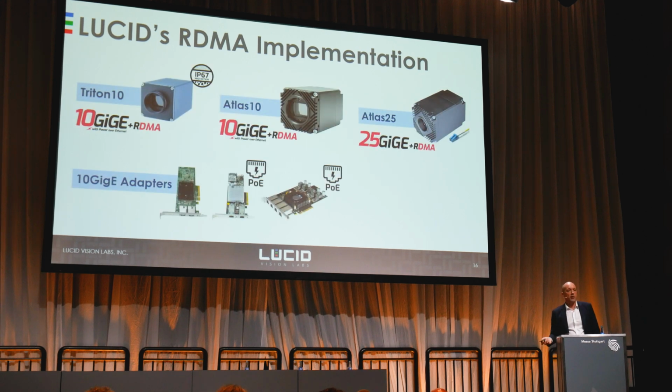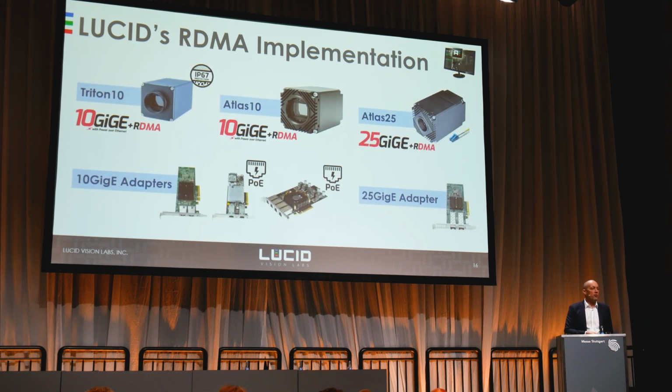And now a quick summary of Lucid current implementation. As I mentioned, we had the first prototype 2 years ago. We've now released this to all 10 gig and 25 gig cameras Lucid produces. Once the new GigE Vision standard 3.0 is released, we'll make sure that our implementation is compliant with that. We are 99% compliant anyway, but as soon as it becomes available, we will officially support GigE 3.0.